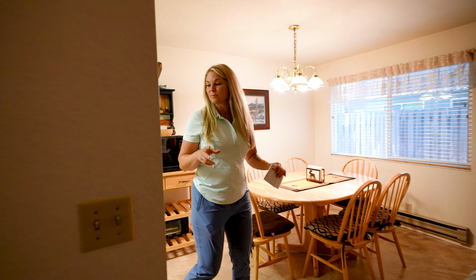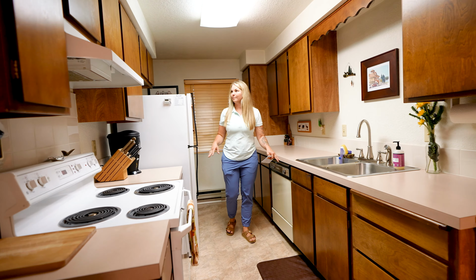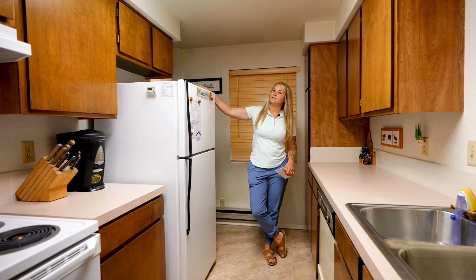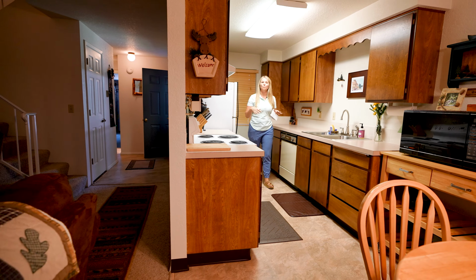On the other side of this wall from the living room, we have a galley kitchen, which is how it's currently set up. I don't know if this wall is load bearing or not, but if it's not, you could possibly take it down and move the cabinet space over here to really open up the living room.